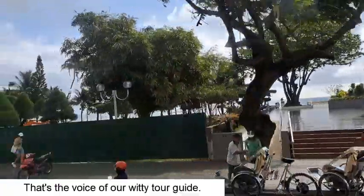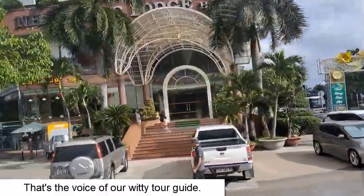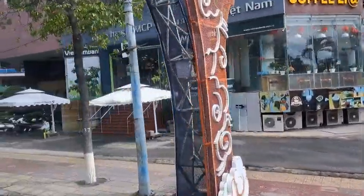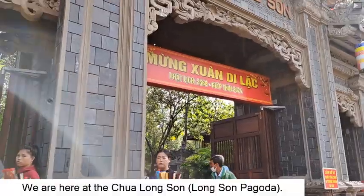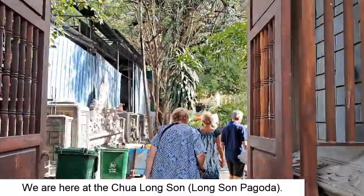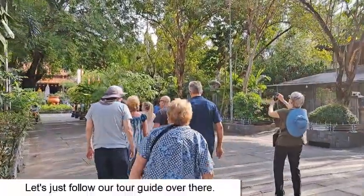Yesterday we were at sea, and now on land. We're here at the Chua Long Song. Let's just follow our tour guide over there so we don't get lost.